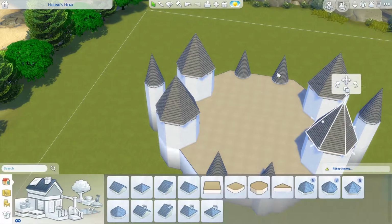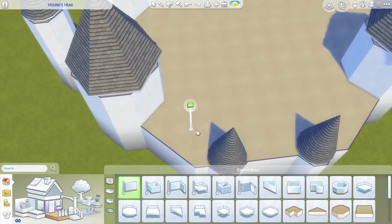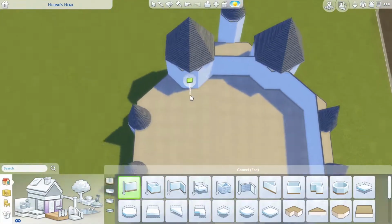Anyway, right now we are working on the roofing and the overall shape of the castle. I think this was the part that I struggled with the most.